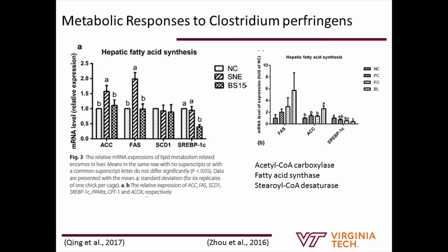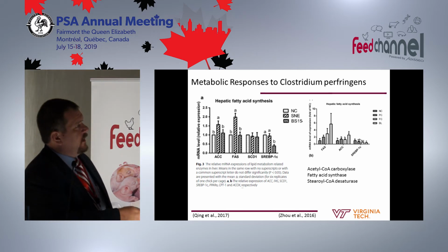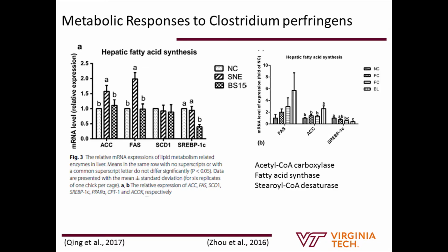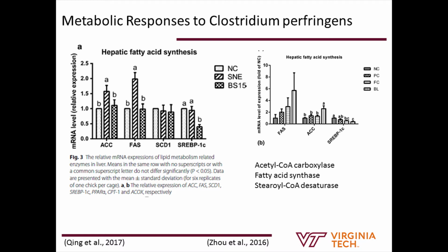We've got a couple different things here. We've got some hepatic fatty acid synthesis going on here. These data are sort of contrary. In the first model, you see an increase in both ACC and FAS. This is mRNA expression. But in the second data, there's really no difference between the non-infected controls and the necrotic enteritis model. So maybe some differences, maybe some upregulation from an mRNA level, but no real strong consistent responses here from a metabolic standpoint.